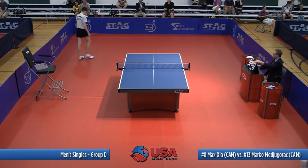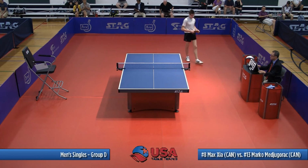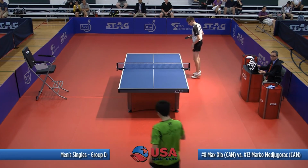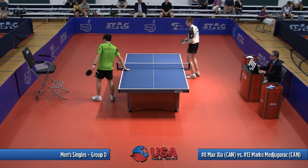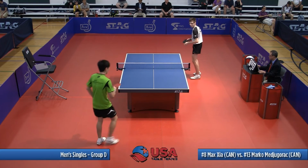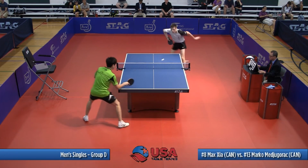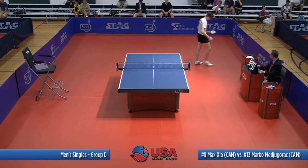Wow, what a rally. Very nicely played by both players. You can see Max making a concentrated effort to move Marko around. He doesn't want to give him the opportunity to sit there and unload a forehand loop in the same spot over and over and over again. He just won't miss. So he moves him around, tries to keep him off balance. Yeah, see, that one wasn't quite there.